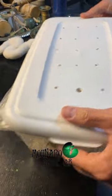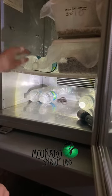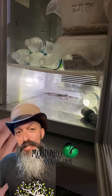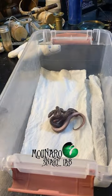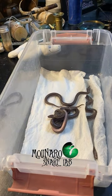Since that one was on its way out of the egg box, I'm gonna check to see if the others already made it out. And it didn't take long to find them at the very bottom of my incubator. I would like to mention that a children's python holds the record for the most escapes in the Molinaro Snake Lab. So it appears that not only are these snakes born with all the skills and abilities to hunt and survive on their own, but they're also born escape artists.